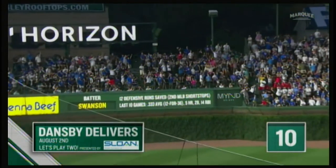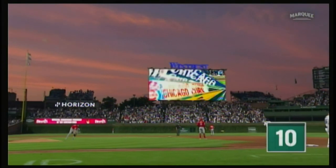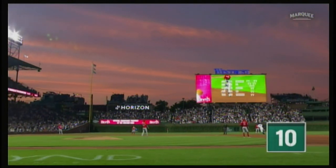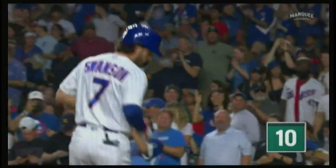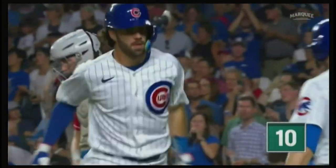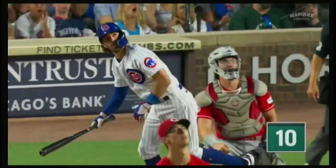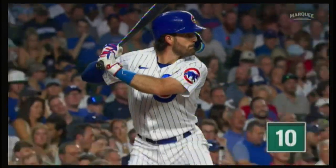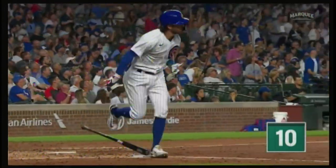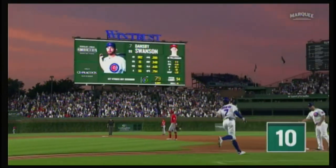Get out the tape measure for Dansby. Long gone, all the way on to Waveland Avenue. And it's a 5-3 ball game. Dansby Swanson, another homer, his 16th, and the Cubs within 2. Number 7 is on quite a roll. 4th home run in this series. There are home runs, and then there are no doubt home runs. We've seen a couple of them off Cubs bats today. Morel with a blast off the video board in left, and now Swanson.